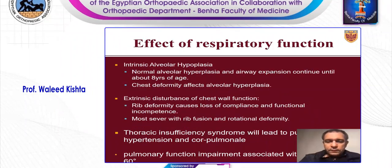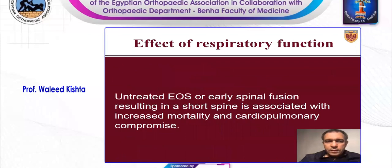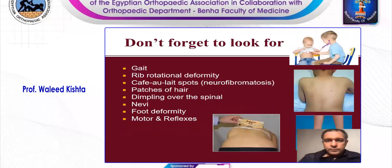It can have a significant effect on respiratory function due to intrinsic alveolar hypoplasia, extrinsic disturbance of chest wall function, and thoracic insufficiency syndrome. Pulmonary function impairment is associated with a curve of more than 60 degrees, and cardiopulmonary issues with a curve of more than 90. If untreated, early onset scoliosis, or early spinal fusion resulting in a short spine, is associated with increased mortality and cardiopulmonary compromise. It's good to remember that lung maturity is achieved by the age of 8.